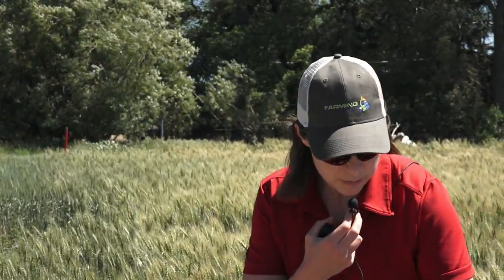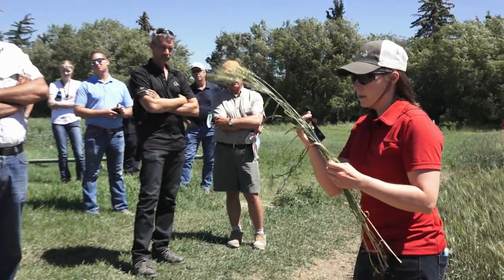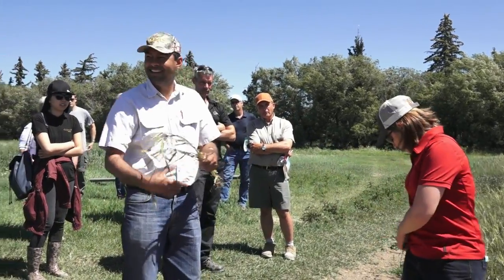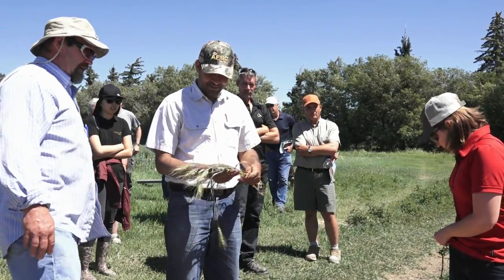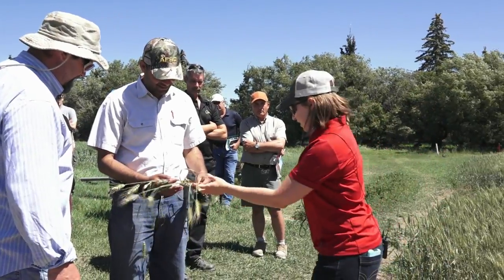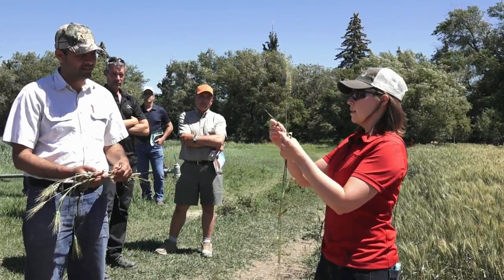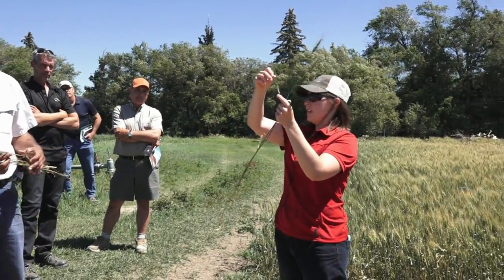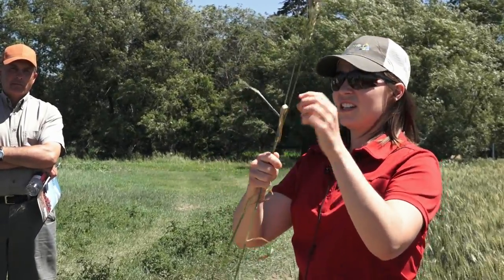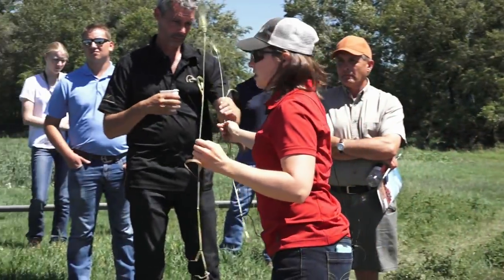So we have a few props here we can pass around for you. These are a few plants that have some damage on them. Let's pass these around, but if you see long, skinny stripes of broken leaf here, that is Syria leaf beetle feeding. These leaves are getting a bit old now, but you can still see long cylindrical pieces missing out of the leaves. That's what Syria leaf beetle feeding looks like. Pass these around.